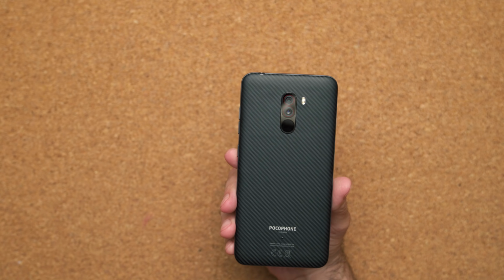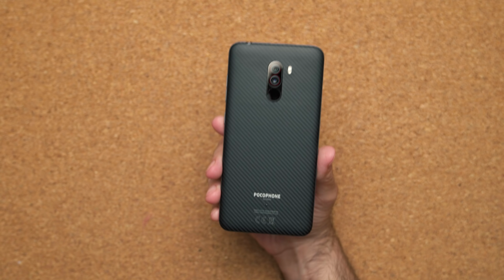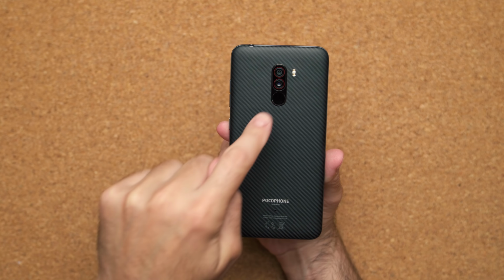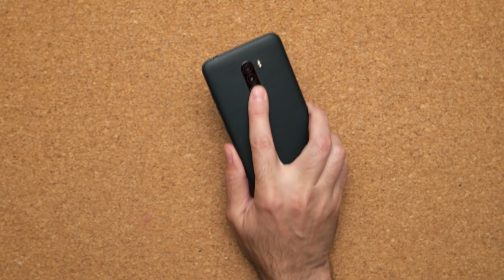Now, as you can see here on the back, we have dual cameras. We're gonna test that out very, very shortly. We have your flash on the top of the device, and of course, the fingerprint scanner just below it. In terms of finger placement, my finger rests naturally on it, which is always great.